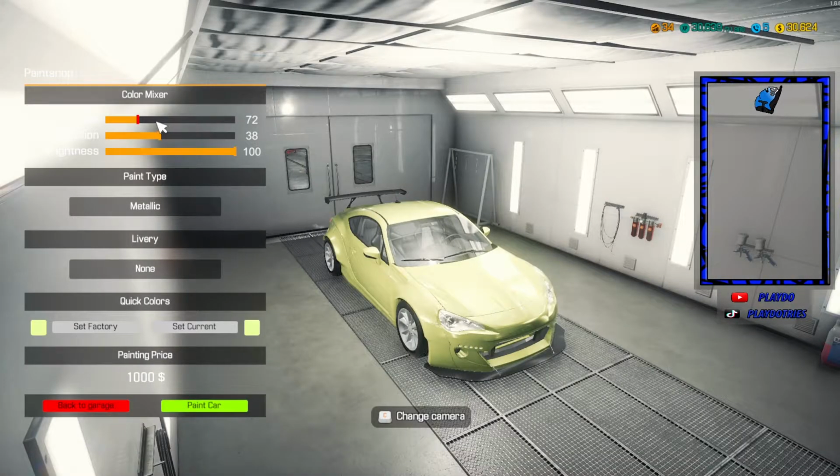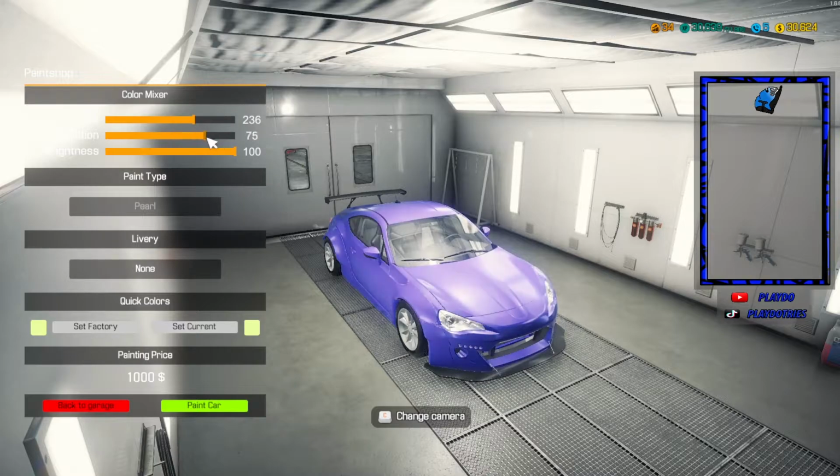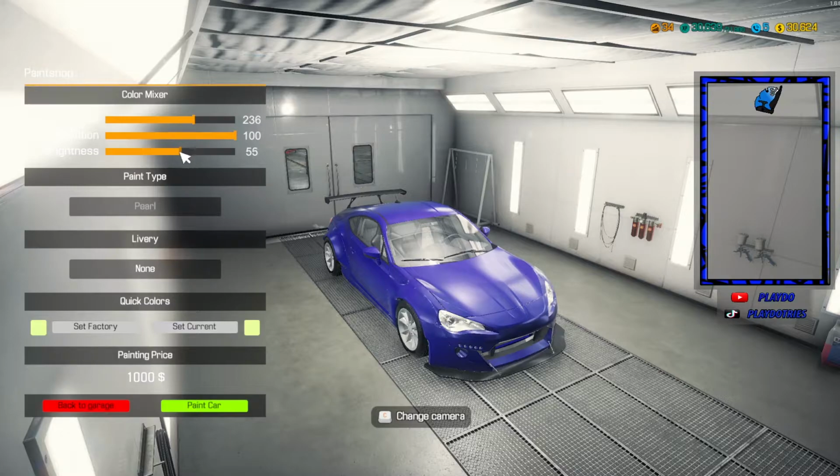Okay. Let's paint the car. Don't know what color. What color? Metallic. Pearl. Let's do a pearl. Let's do a blue. Let's keep the saturation up. Make it a bit darker. The white rims are just so ugly, man. Make a red BRZ.